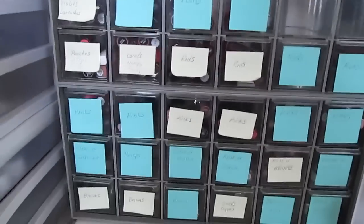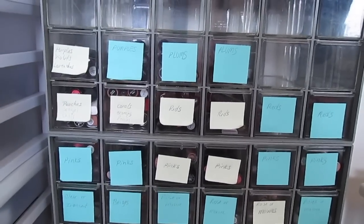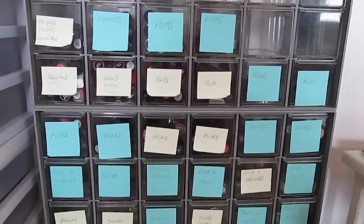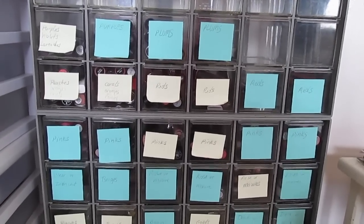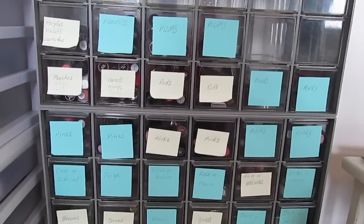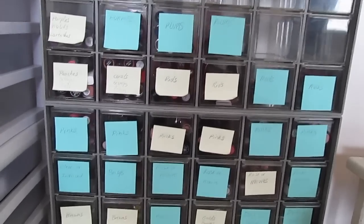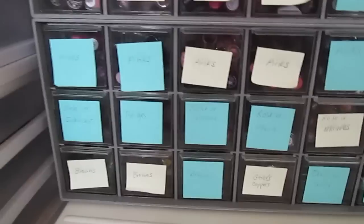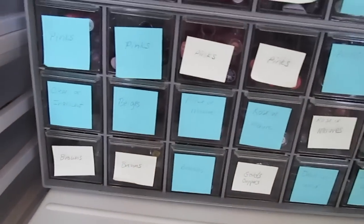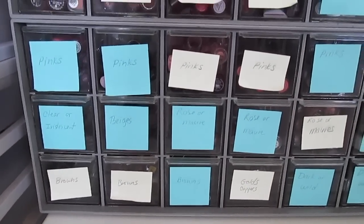These are some storage units that they were throwing away where my husband worked, and so he said, no, don't throw it away, I'll take it. And he was going to use it for something for himself, but then when I saw them, I said, oh, those would be so great for lipsticks, so he let me have them. And I just put post-its on the drawers of the colors. I have all my lip products organized by color.